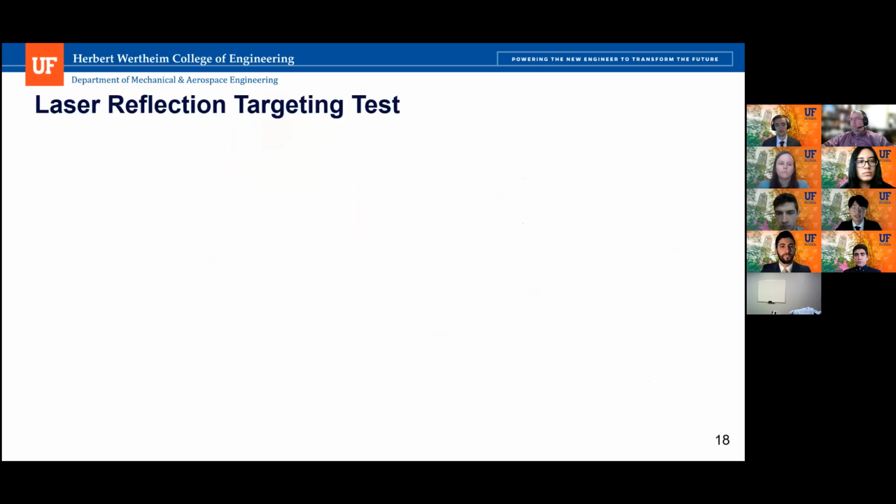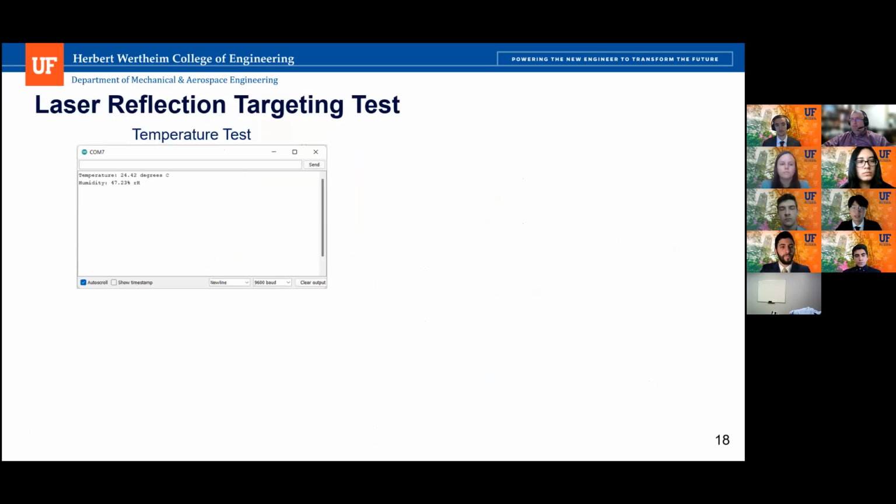Besides hitting the 5 targets, 3 other commands had to be tested. First, the temperature and humidity sensor had to be wired into the breadboard to sense the temperature and humidity at the time of testing. The temperature and humidity will be returned in the Arduino serial monitor as shown in the image on the top left.